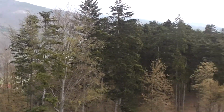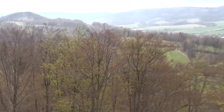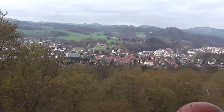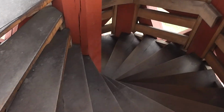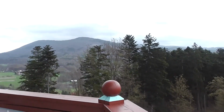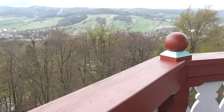I know it's a bit windy, so you might not be able to hear me very well, but here is a 360-degree view around the balcony. Looking up, we can't see through the roof unfortunately, but you can see the wooden construction and the spiral staircase down there. So it's in keeping with the idea of the Wallachian Museum, which is a wooden museum here.